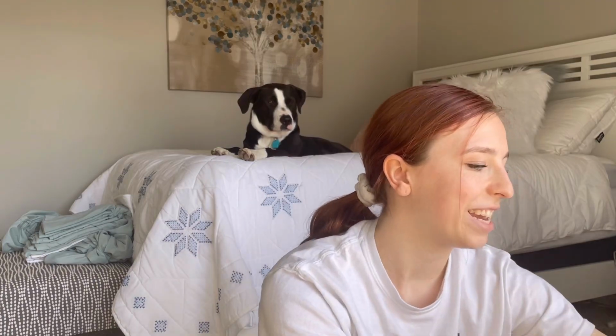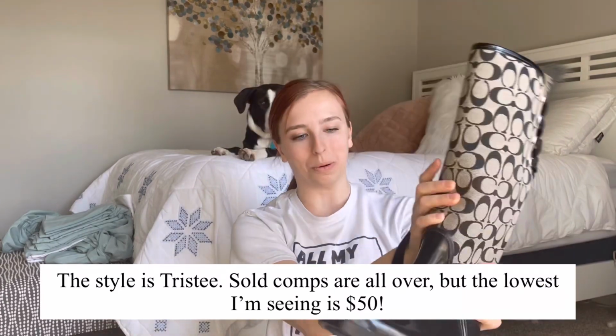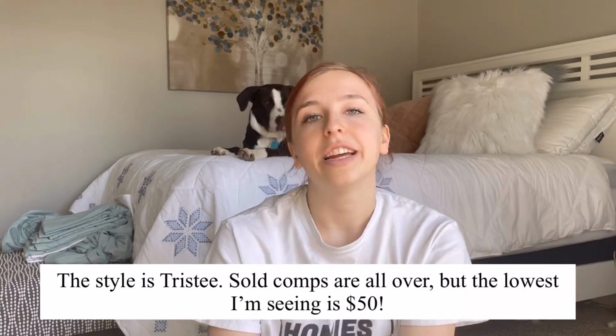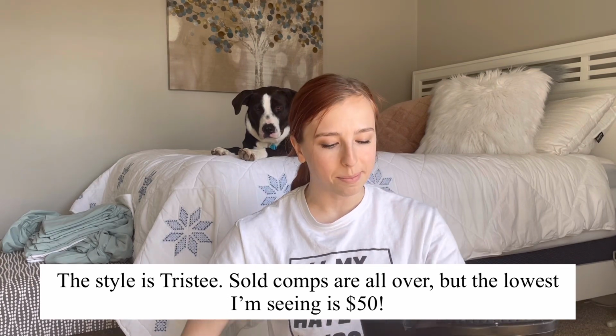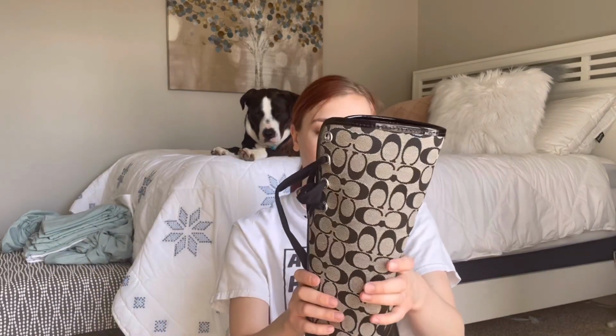Okay, I just looked in and saw an excellent find. I see some Coach rain boots. These are adorable and in such good condition. I never send shoes into ThredUp just because I feel like they're extra strict on them. I'm sure they didn't accept them because there are some rocks that are in the soles, but these shoes have no scratches on the rubber. The fabric looks awesome. If I just take these little pebbles out of the soles, these will be in like new condition. So these are really cute boots.